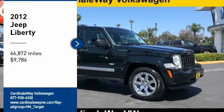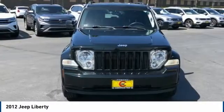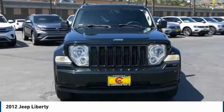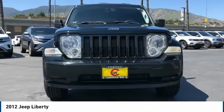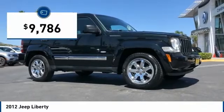Test drive 2012 Liberty. The Jeep Liberty is quite capable off-road, one of the best in its class. Compared to the Jeep Patriot and Compass, the Liberty is more of a true Jeep with off-road prowess and bold, upright styling, and is priced below $10,000.